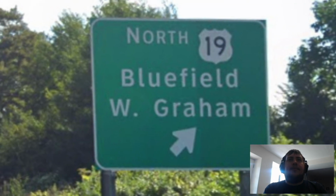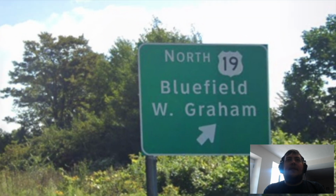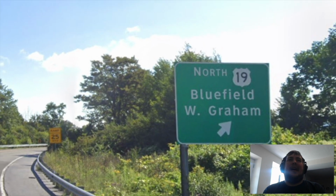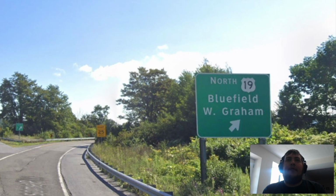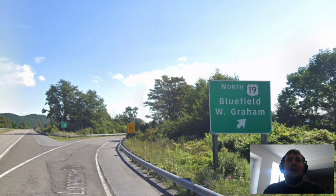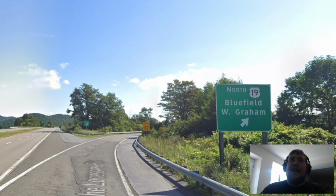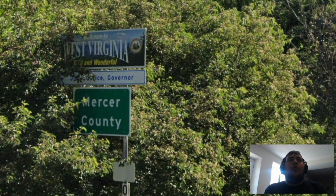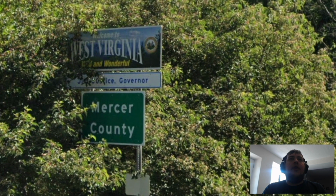And here is where we split off of US 460 as we're getting signed for Bluefield and West Graham. I have no idea what West Graham is, but we do still have Bluefield on there because we are technically south of downtown and stuff. So, good sign, I suppose.